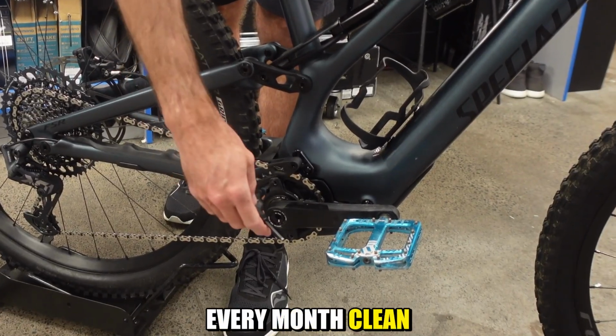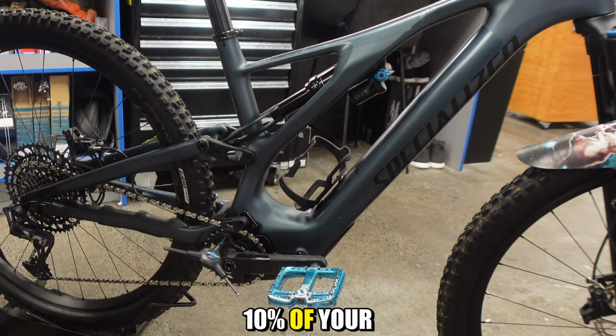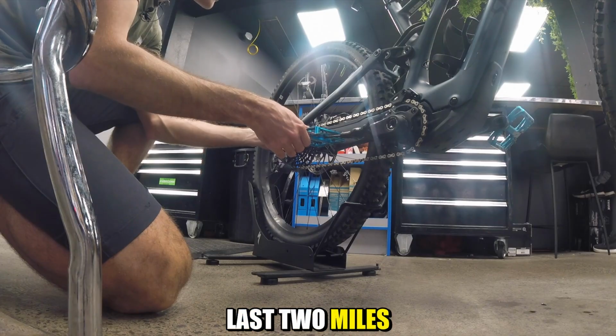Keep them at the max PSI listed on the tire sidewall. Every month, clean and lube your chain. A dirty chain wastes up to 10% of your battery power. That's the difference between making it home or walking the last 2 miles.